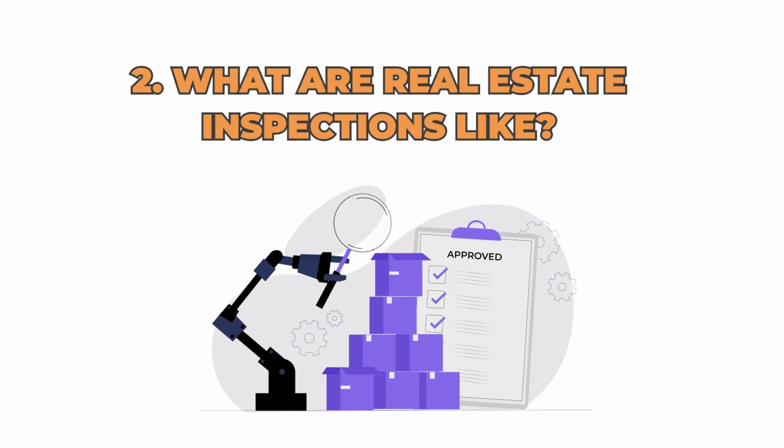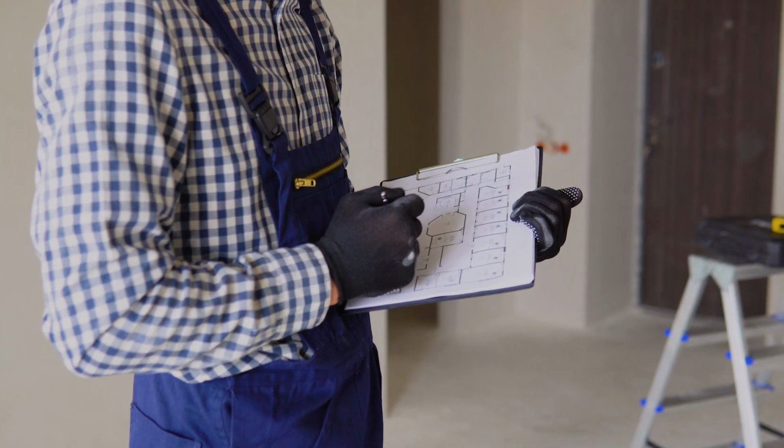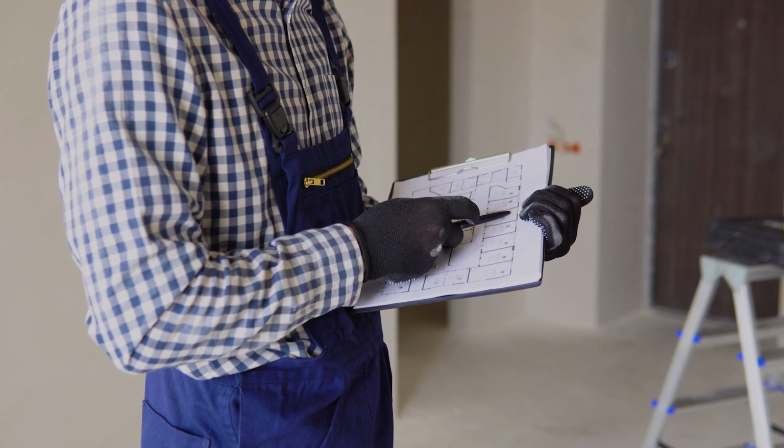Number 2 is, what are real estate inspections like? Now, this is a little repetitive, but real estate inspections are a thorough process where a professional inspector evaluates a property's condition to identify any issues or potential problems that might affect its value or livability. Here's a general overview of what you can expect during an inspection.